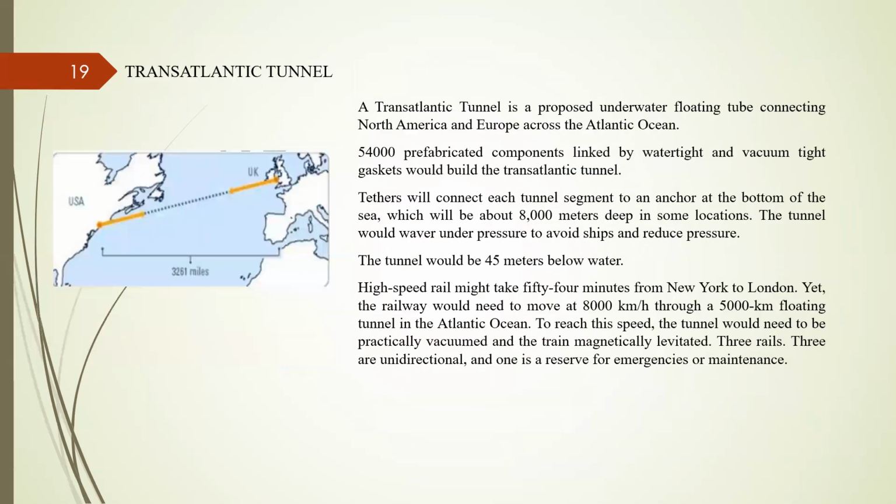The next type of tunnel which was planned is the transatlantic tunnel. It is a proposed underwater floating tube connecting North America and Europe across the Atlantic Ocean. 54,000 prefabricated components linked by watertight and vacuum-tight gaskets would build the transatlantic tunnel. Tethers will connect each tunnel segment to an anchor at the bottom of the sea, which will be about 8,000 meters deep in some locations.